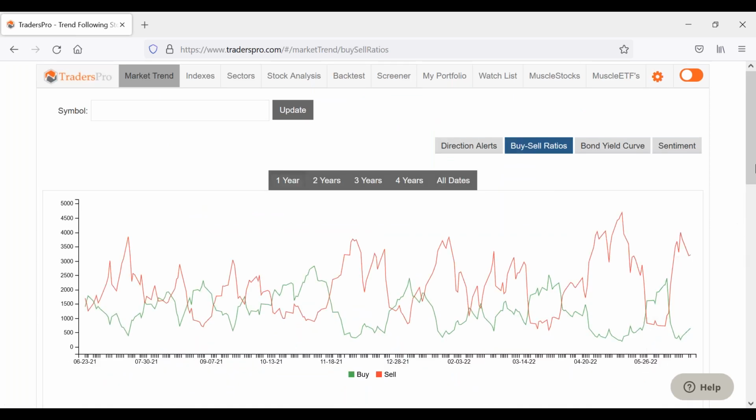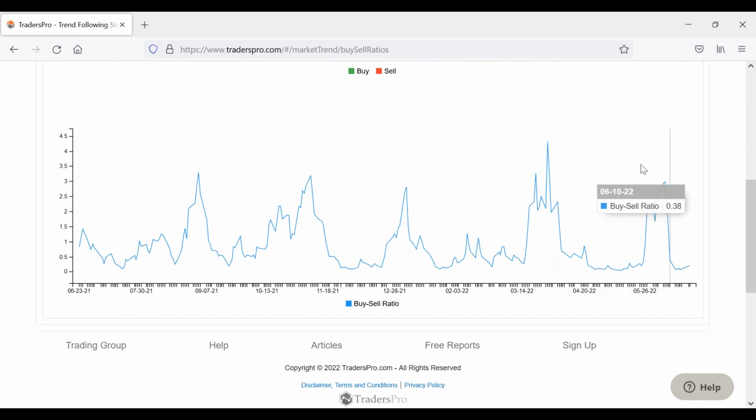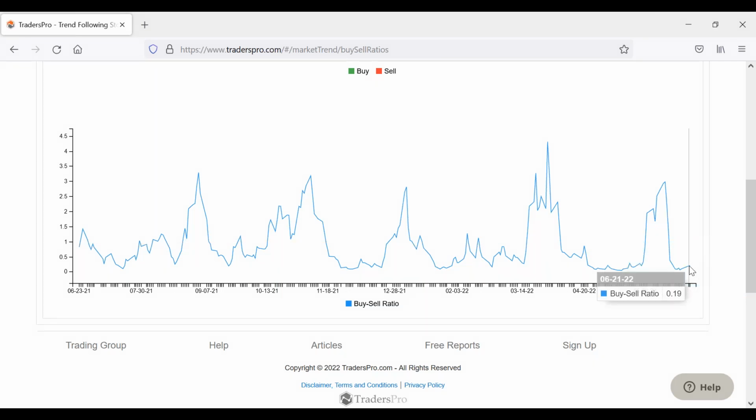Buy-sell ratios are still pretty wide. They're coming in a little bit here, but you can see they're still pretty wide. The buy-sell ratios for the entire market are still really low. This one's important down here. We don't really want to start adding big portions to the portfolio until this thing gets above 1. So here's 1 right here. And you can see we're still all the way down here, at 0.2. So we would need to see things stabilize a little bit, come up a little bit.